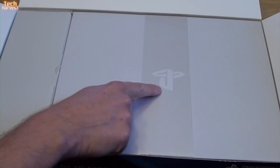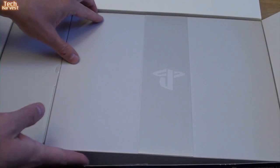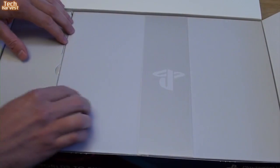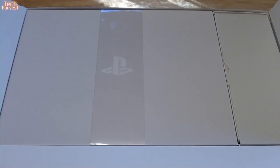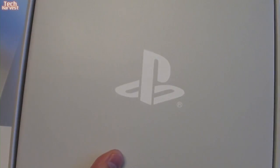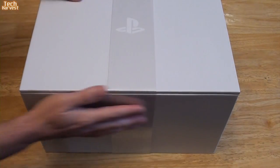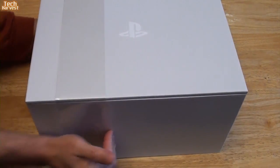So first thing you might notice is the PlayStation logo. It's upside down for you here, but that is the PlayStation logo. So this entire section here is the VR headset, and then over here is probably everything else. So there you go, not upside down anymore. This is a piece of plastic here. I assume it's to help lift this out. And there we go. The other part is here, again, PlayStation logo here. And let's see what we've got going on here. This is the main event. And I'm going to assume that this plastic piece slides off, and it does.